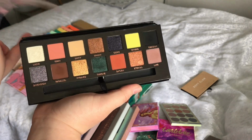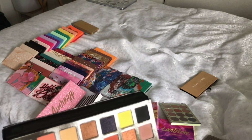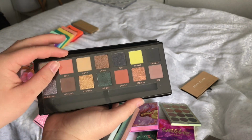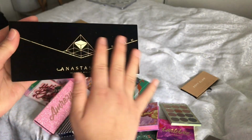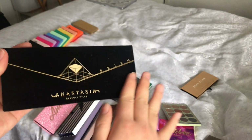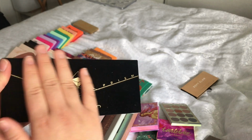I keep not showing it. I'm really sorry. If this whole video is me not showing you guys the palette, I'm really sorry, but here it is. It's jewel tones, but I just don't know. It doesn't really work for me, but I love the packaging. Like, if I ever created a palette, it would definitely be around this kind of theme. Like, gold and black, ooh, and velvet.